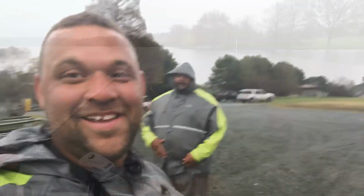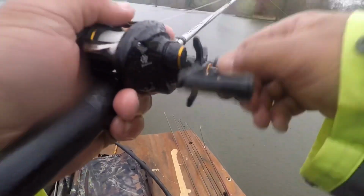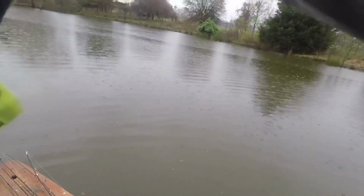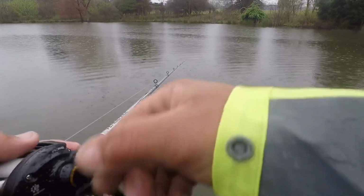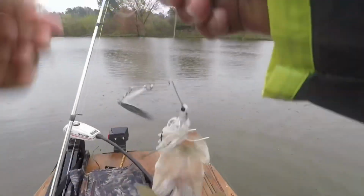Hey, guys, we're out here on the water now. First cast from out the boat. See if we can get one on the first cast. Like I say, it's raining pretty good this morning. Last cast, I know there's one in that corner, corner of two boats. Get it, look at that. There he is. Oh yeah, it's going to be a good day today, Daddy. Keeper, keeper, boys.